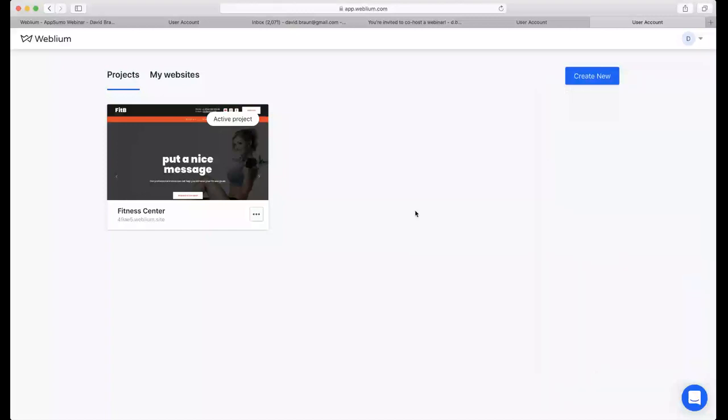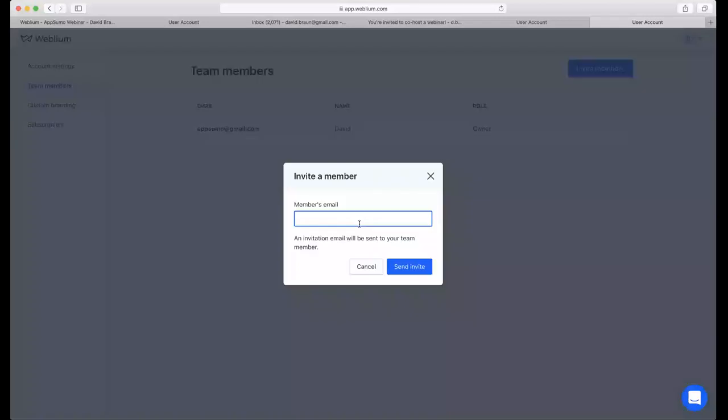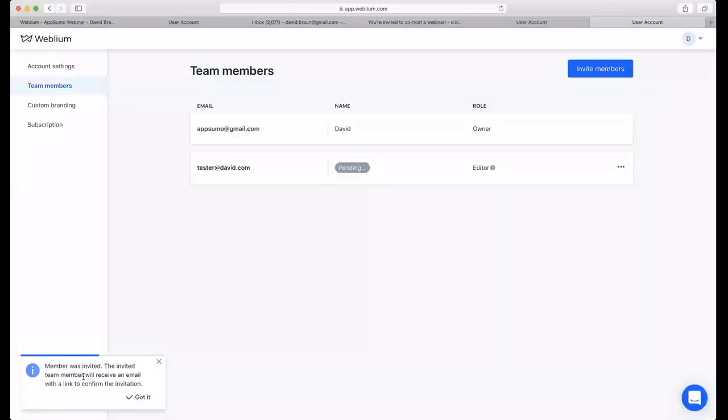So now you do it manually. Once you complete the project, you specify the account where you complete the website. But since next week you can do it automatically, you just need to verify and ask your client. Then you see team members, where you can invite a new member. Let's say I want to invite tester at David.com. So I send an invite. As you can see, it's pending. The member was invited. Once he confirms, obviously this guy is not going to confirm it, you will see it here. Then as a team member, you can cancel invite, or once he verifies it, you can remove, or you add more.